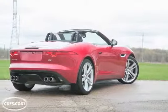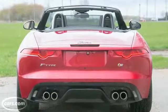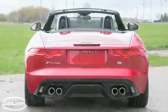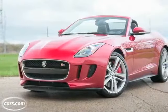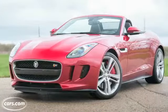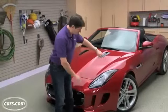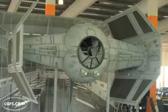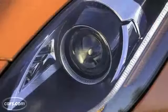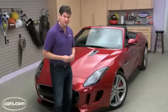Now, there are some changes in the styling of the F-Type, even when you compare it with a lot of the other modern designs in Jaguar's lineup. To my eye, it looks a little bit Japanese, actually, in front. But put Japan aside, the English designers actually say that one of the influences for the headlights was, and I'm not making this up, Darth Vader's TIE Fighter from Star Wars. I'm not sure I actually see it, but if you think about it, the Empire, full of Brits.